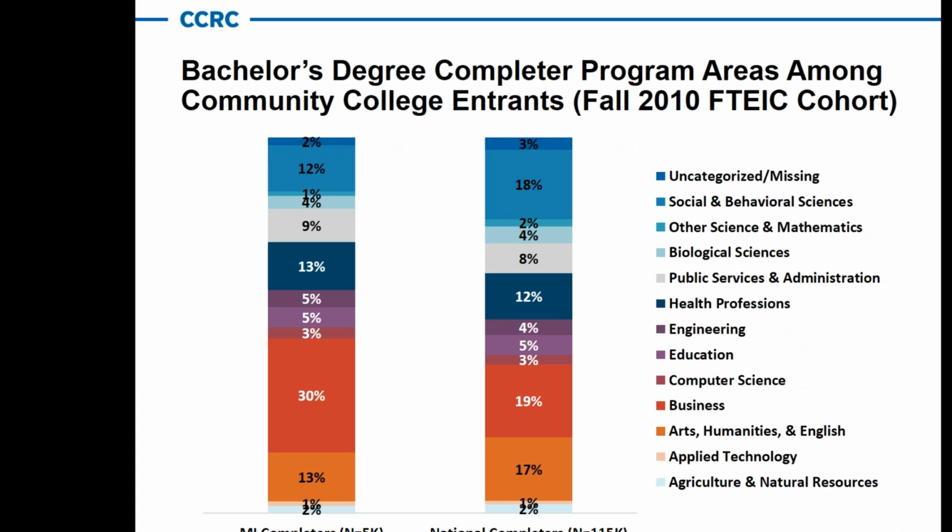And we also look at, of those who transfer and get a bachelor's degree, what are they earning bachelor's degrees in? And man, business is big in Michigan, because 30% of students who started a community college transferred and got a bachelor's degree in business, which is substantially higher than the national average at 19%. Michigan does okay in engineering. So that seems to be the big area where there's a difference.